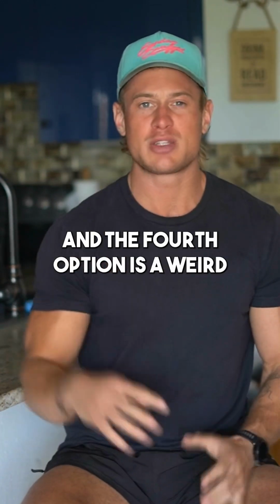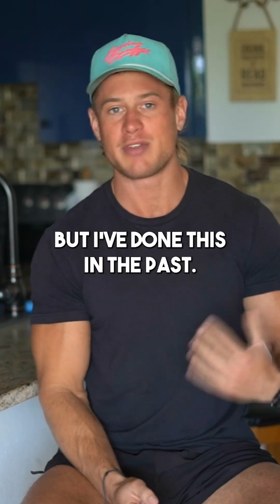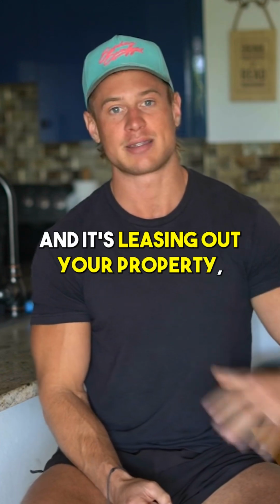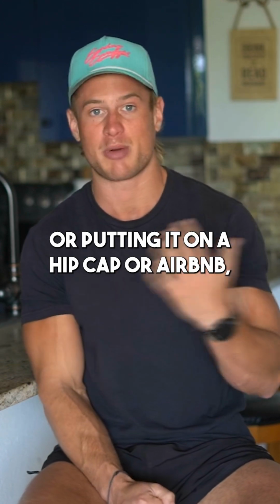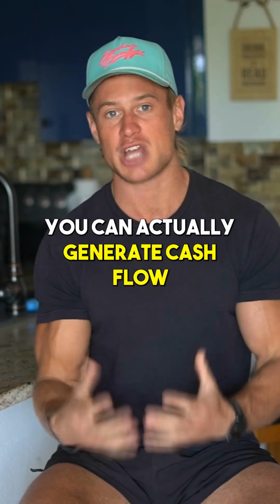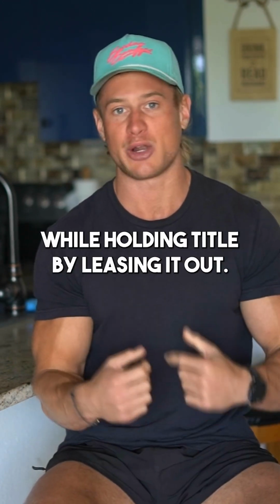And the fourth option is a weird one that I don't see a lot of people talk about, but I've done this in the past. We've had students that have done this in the past, and it's leasing out your property. Whether it's a long-term lease to one person or putting it up on HipCamp or Airbnb, you can actually generate cash flow from your property while holding title by leasing it out.